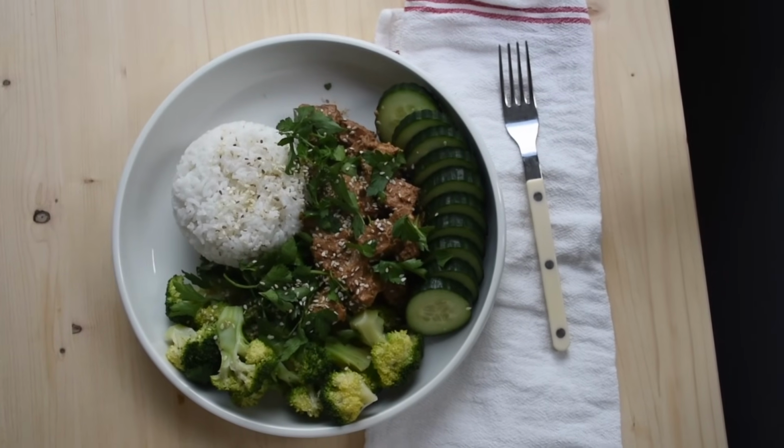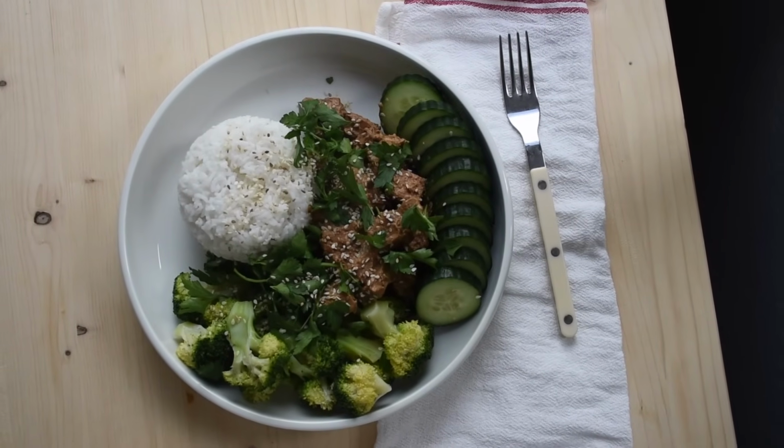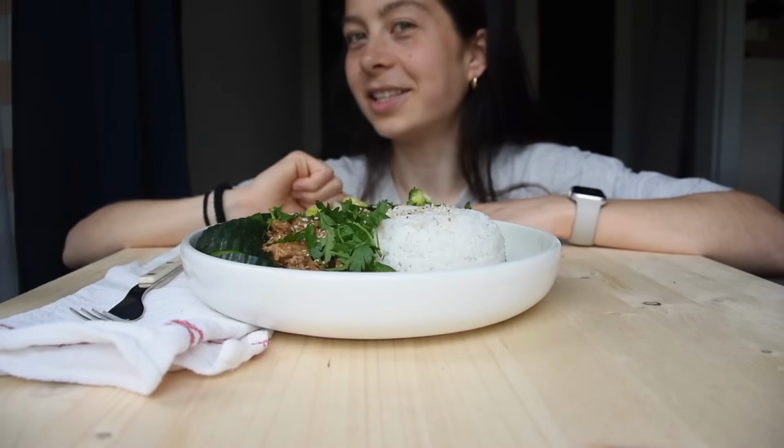I've got some cooked rice, some cucumber, the prepped broccoli, and then I have the peanut tofu that I prepped. Top this bowl with some fresh parsley, of course, and some sesame seeds. And once I'm done eating this, I'm gonna clean my apartment and then I'm heading to work for the night because I am once again working late.